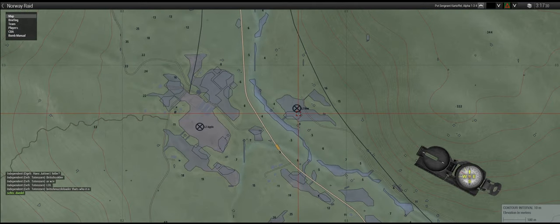But by all accounts, the Germans will probably know that we're here once we've landed, and as such, don't expect to be sneaking too much. Once contact is made, we go fast, we go hard, and we blow up anything that we can find. Are there any questions?